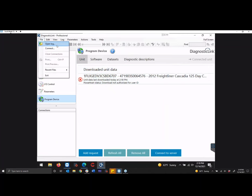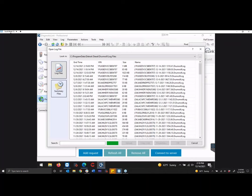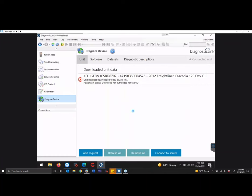Now I'm going to open up a log. So I'm going to go to Open Log. And then what I'm going to do is find a log file that is appropriately sized. Now if you notice here, we're going to want a big log file. If our log file is very, very small, then it's not going to have much data in it. All right. So I'm going to go to this 1 megabyte here. And then when I highlight that and click OK, that's going to open up my log.